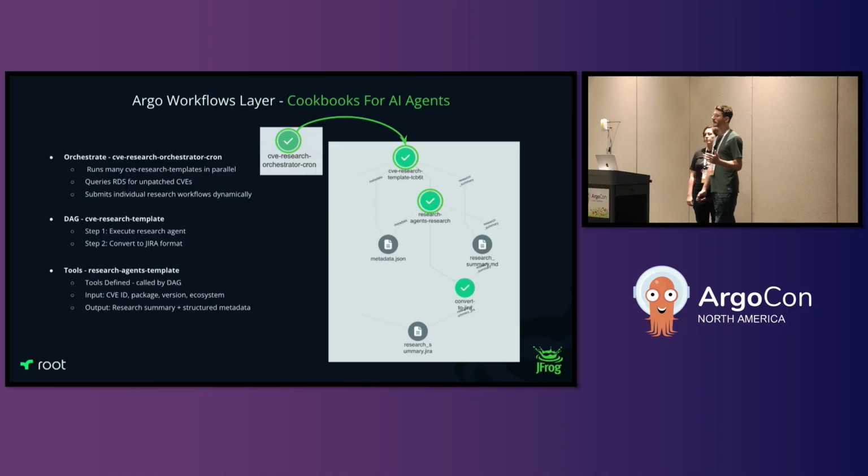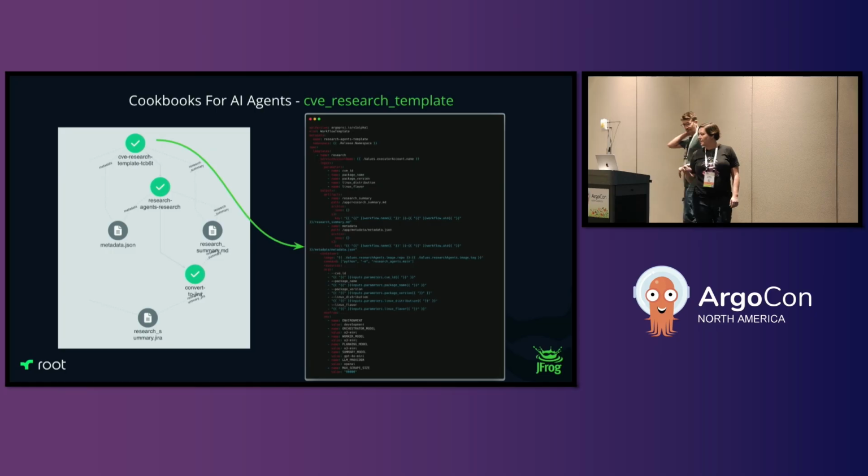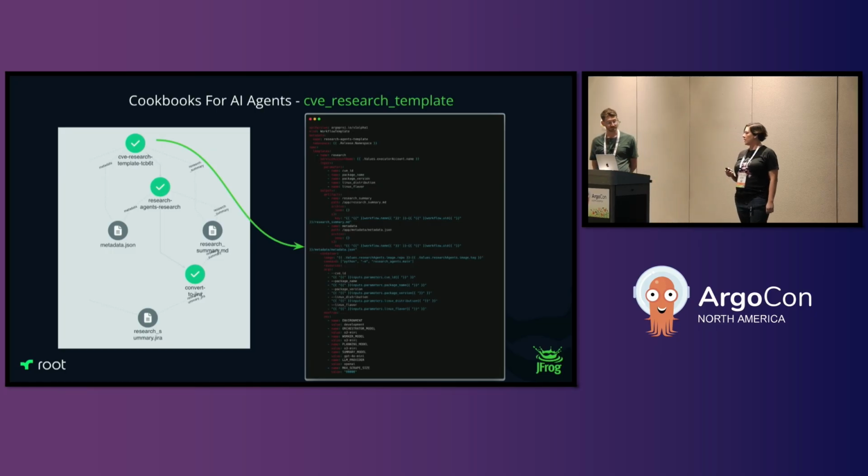And then finally, we have the research agents template. This has the tools which are defined and called by the DAG, and it has a very simple input and output that we're going to go into a little bit more. So let's get into the CV research and see the parts that we have there.